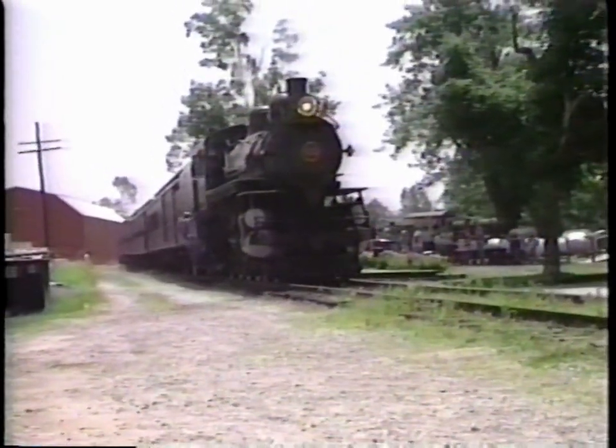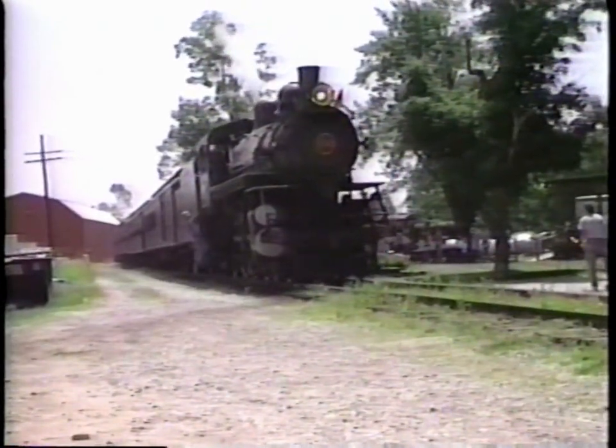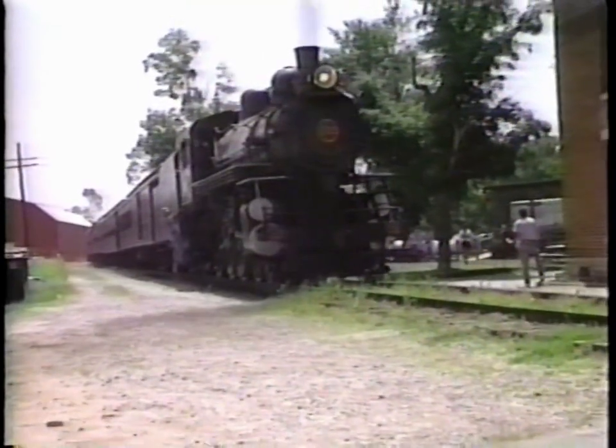Now, let's climb aboard and enjoy the ride with the L&N 152 as she goes steaming in 93 from New Haven to Boston on the Kentucky Railway Museum.